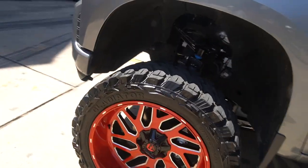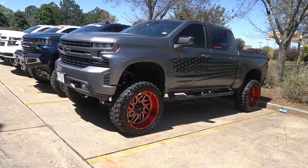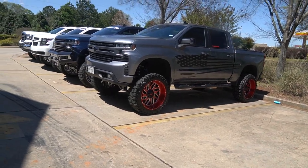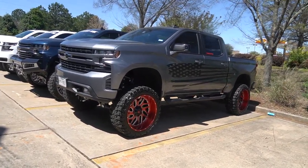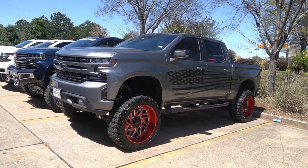So the special thing about this one is obviously where the wheels came from. You know, Jimmy used to have these red wheels. I had the red wheels on my truck for like 2 weeks while I was waiting on mine to come in. This one's a little special to us here at the shop just because of where the wheels came from.